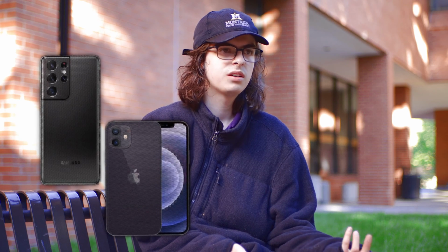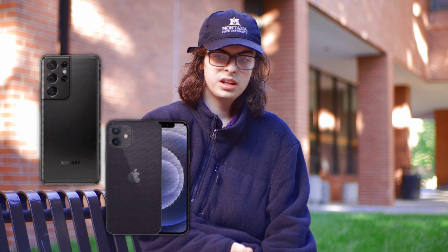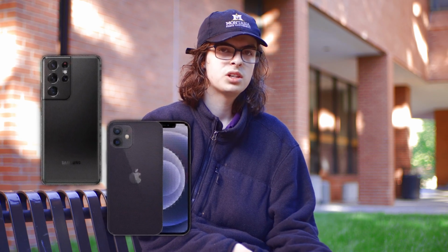On the used market in the United States, you can get a base model iPhone 12 for about the same price, or you can settle for a Samsung Galaxy S21 Ultra, both of which are great options in their own right, but I think as far as bang for your buck goes, if all you're worried about is getting the most out of your money, this is it right here. I'm not even joking here.